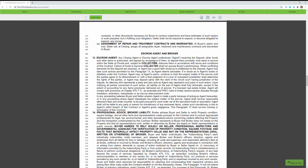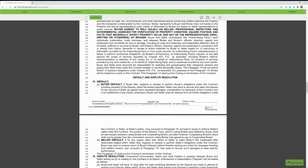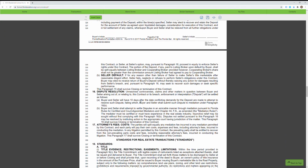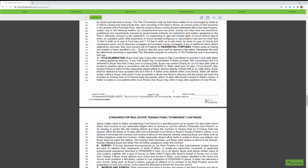So a lot of this is just disclosures, talking about escrow agents and so forth. There's nothing really to fill out here. You can feel free to read through these paragraphs. It's talking about seller's default, dispute resolution, attorney's fees and costs, standard things. Most of this is just reading through, nothing really to fill out.